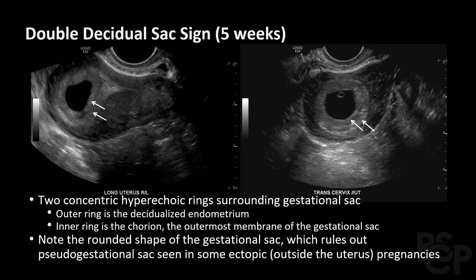of the placenta. On the image on the right, which is a transverse view, we can once again see those two concentric hyperechoic bands surrounding our gestational sac. We can see the inner chorion and the outer decidua. This gestational sac also has a yolk sac visible, which we will discuss further in the next slide.